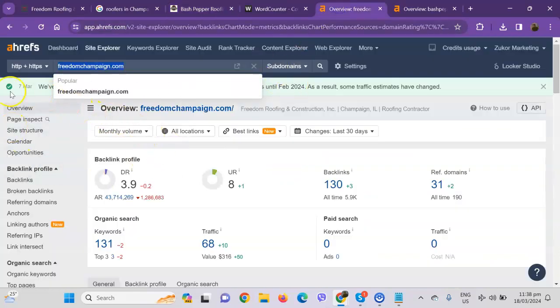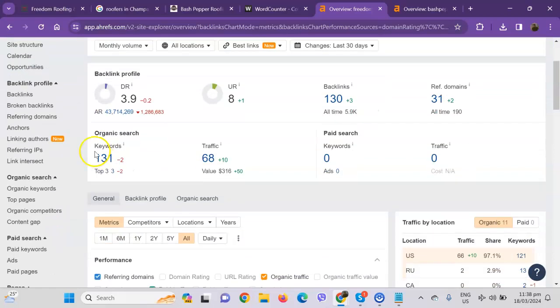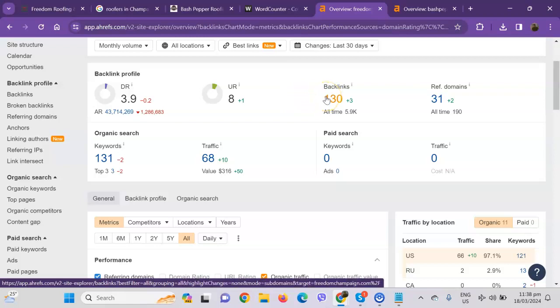So we have here Ahrefs, one of the paid tools that we're using for us to have some more information on the back end of your website. We'll be talking more about the numbers, so let's start off with DR. So this is the level of trust that Google has in your website, and UR is the strength of your website. Backlinks, on the other hand, these are other websites that refer to your website, so they're like shoutouts from different directories like Yellow Pages, Yelp, and the like.